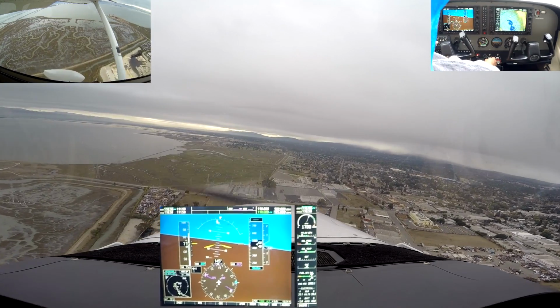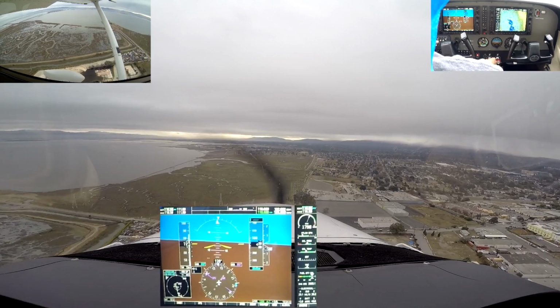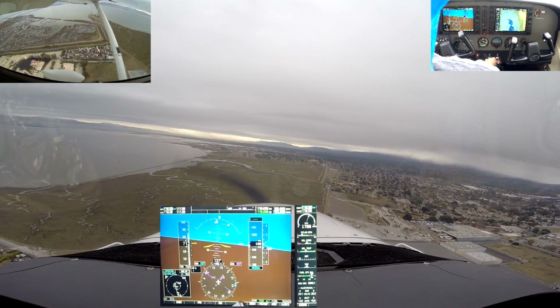I probably don't say this enough. Don't focus on the lights. The runway is really what you have to focus on, because that's what you're landing on. So, forget the lights now. Just watch the runway.